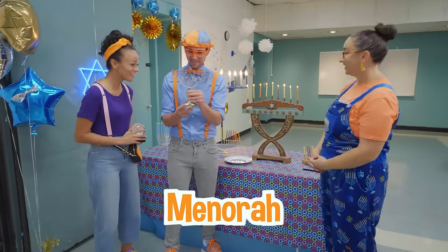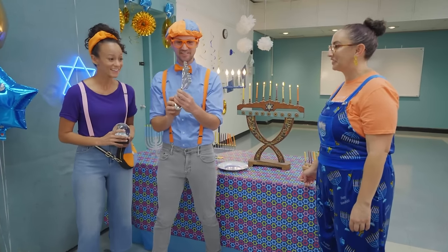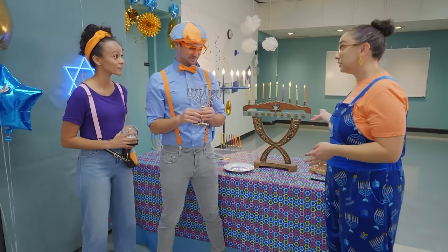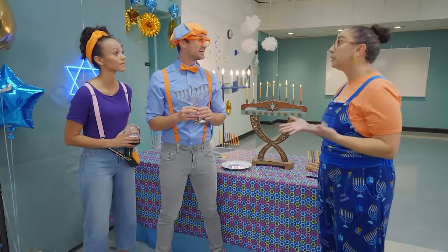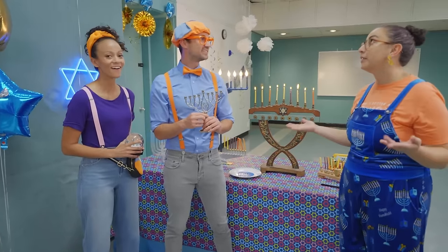Wow, a menorah! It's so special! Cool, and this is where the candles go. Wow. Thank you. Of course, and after you light your candles, don't forget that you put your menorah in the windowsill so you can share the light of Hanukkah with everybody.